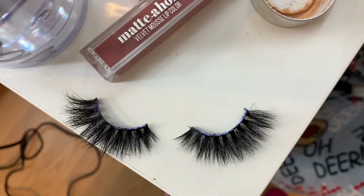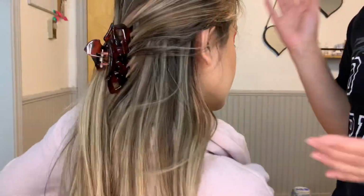Okay, so I'm gonna glue on her lashes. These lashes are about to activate you, Sule. You look all innocent right now, but once these lashes are popped on, it's gonna be a whole different. You're gonna go from 17 to 18. What the heck? Damn, Sule. Sorry.